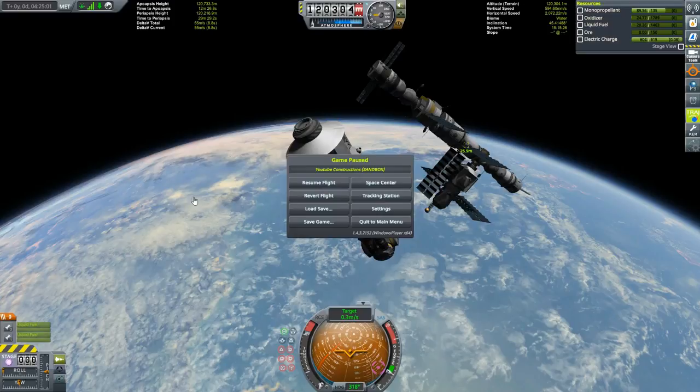Okay, so that's the right... Is that the right side of the core module? It must be, yes. Yes, it is. Okay, that's the right side. So, the water tanks that we put on must point towards the Kvant, too.